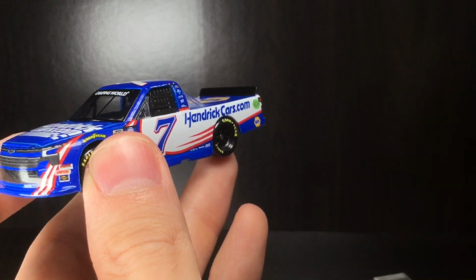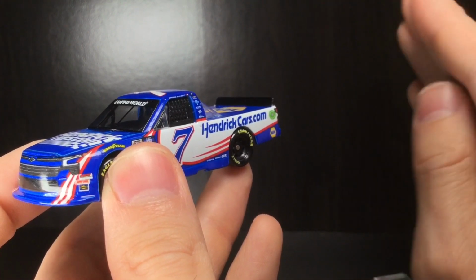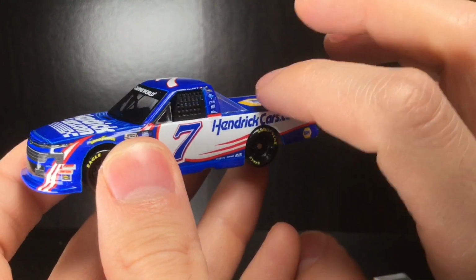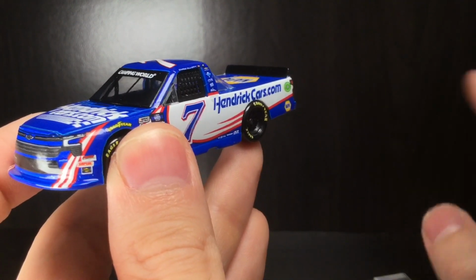If they made 200 of them, they would sell out immediately. So my point is finding the exact amount where they could sell all of them within an hour. That way they make their money, the fans get happy because the few people who actually want that 1/64 truck can actually get it. And they could do this for any driver in the field.